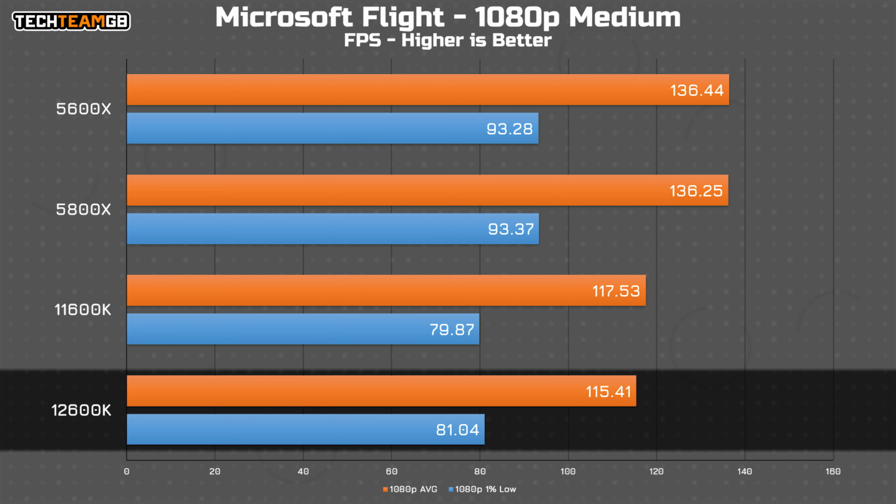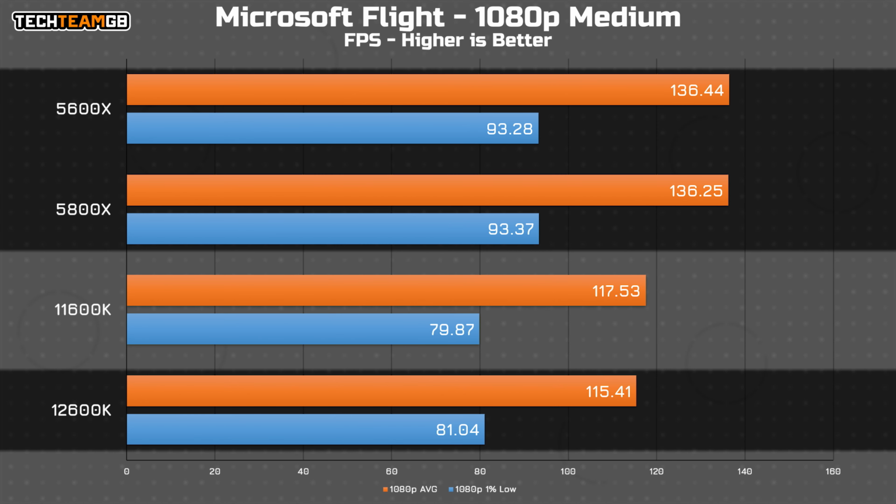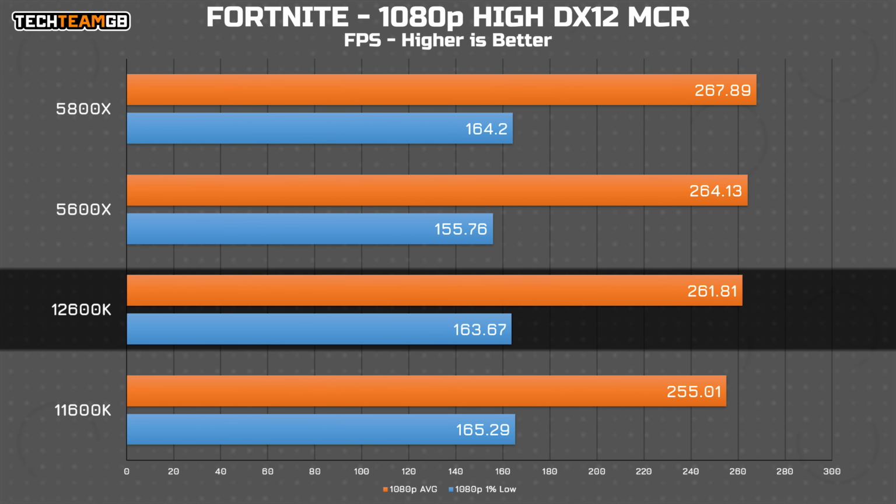Microsoft Flight, that swings back the other way, with AMD leading the pack by 18%, running around 20 FPS faster on average. And finally in Fortnite, well, that's pretty much a tie. The last gen i5 does run a touch slower, about 10 FPS, but I wouldn't call that a noticeable enough gap to, well, really take too much notice of it.